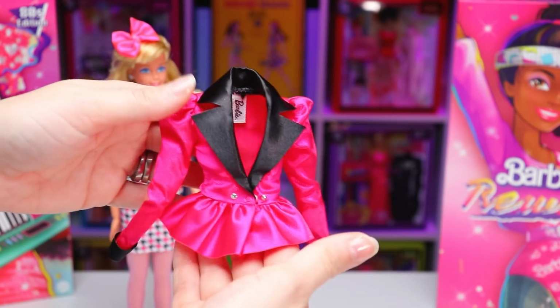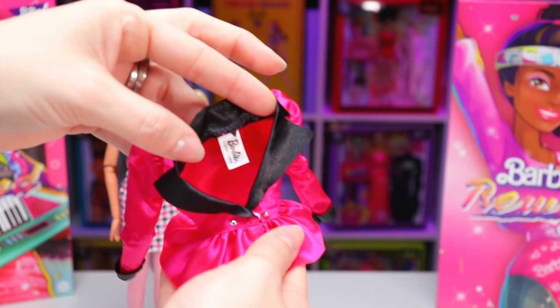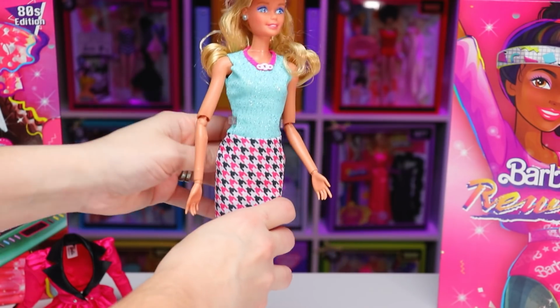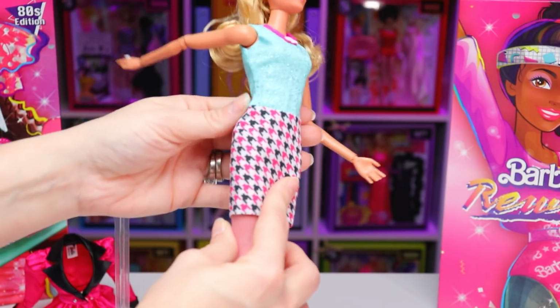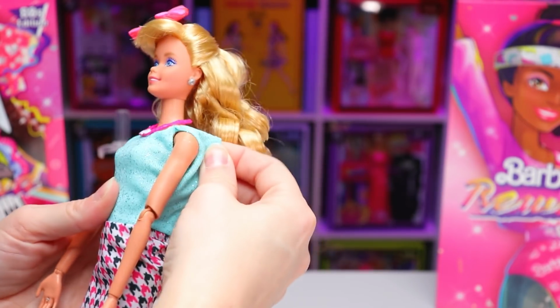And finally, I really just love peplum skirts. They're just adorable. Oh, and I almost forgot, but we've got a little Barbie signature label inside. Back to Miss Barbie. Under her blazer, she's wearing a blue sleeveless top with blue glitter, and it looks like, yep, it's attached to her pink, black, and white houndstooth skirt. And it opens at the back with one piece of Velcro.